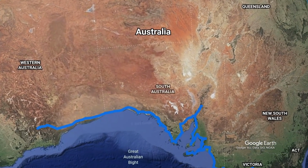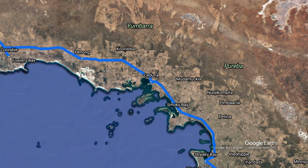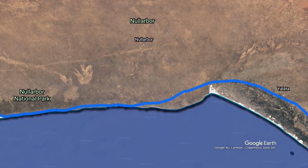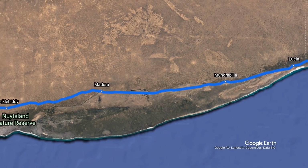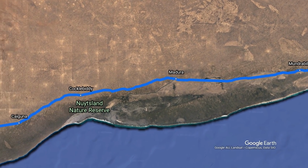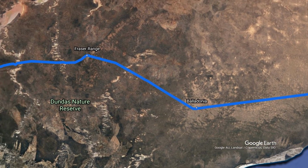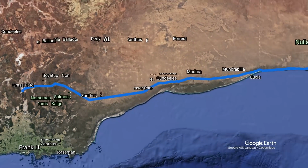We leave Ceduna on our 1,200 kilometre journey across the Nullarbor. Our first stop is Coorabie Farm, and then we visit our favourite place so far, the amazing Bunda Cliffs. We go into WA and stay at Nullarbor Roadhouse. We visit Cocklebiddy and the Cocklebiddy Cave, and the agonising 90-mile straight. Then finally we finish the Nullarbor at Norseman.